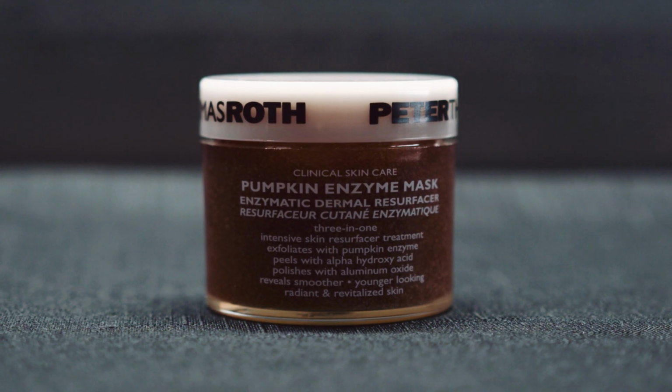I have the mask off my skin. So this is a mask that I use periodically. I honestly don't do it once or twice a week. I don't. I maybe do it once a month. It is the Pumpkin Enzyme Mask from Peter Thomas Roth. This is it right here. It smells heavenly.